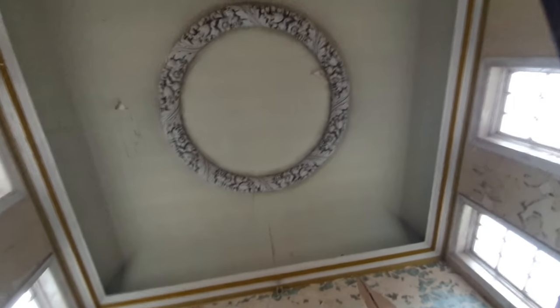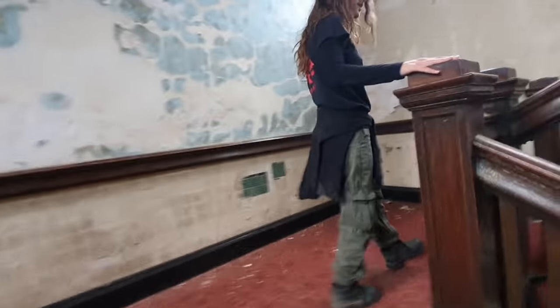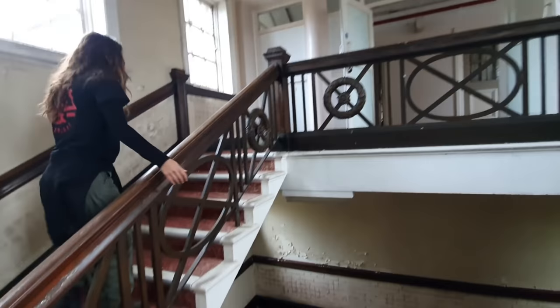Right, who knows who we're going to bump into in here, guys. It's quite a popular location at the moment. The old gate doors. Come across. Wow. Look at the paint. Wow, look at the roof. Nice thick wooden staircase.